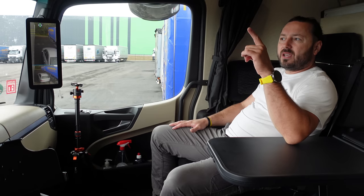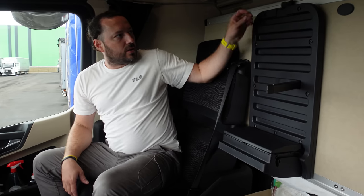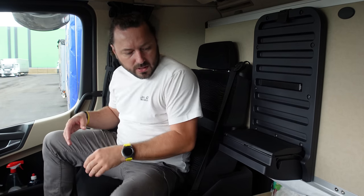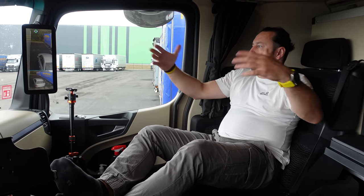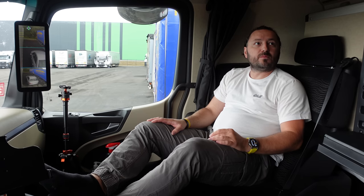So this model of the cabin is giga space. It's the biggest of the Mercedes, and this seat is also very comfortable. As you can see, it's really great. You can put this on, and you can also use it without that. Here is a lot of comfort, really a lot of space. When you sit here, you have a great view. I'm really surprised how big this cabin is.